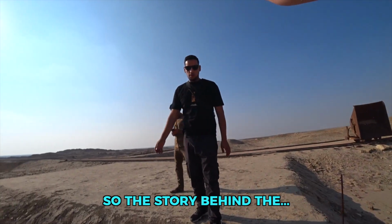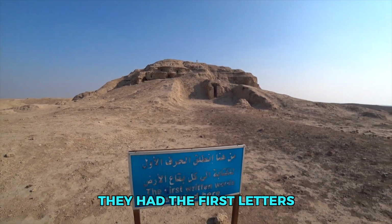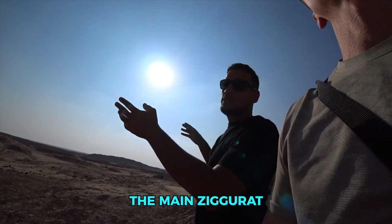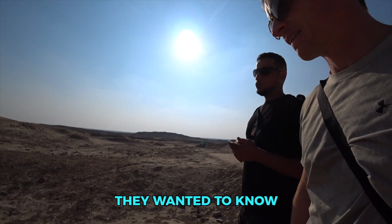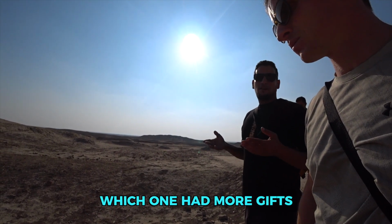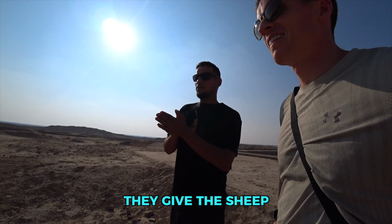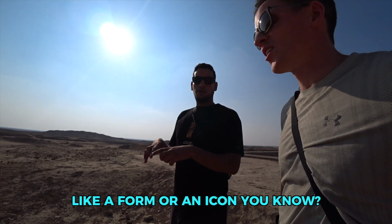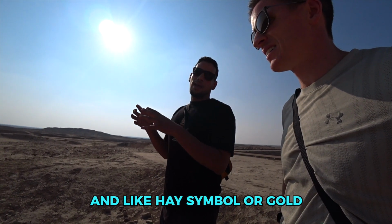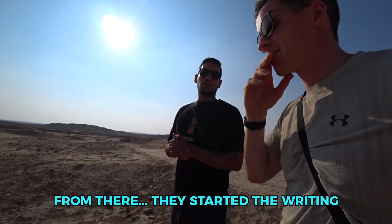So the story behind the first letters and words: there were two ziggurats, Ziggurat Eanna and Anu. They wanted to know which one had more gifts, so they gave the sheep a form or an icon, a symbol, and like a hay symbol or gold. From there, they started the writing.